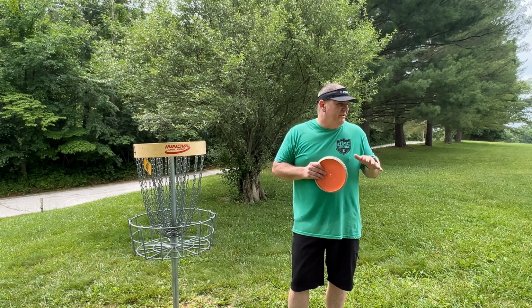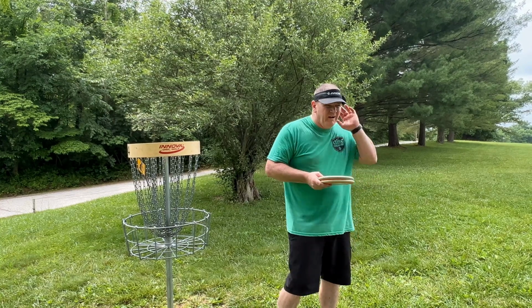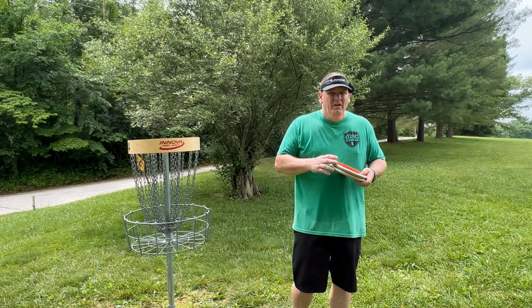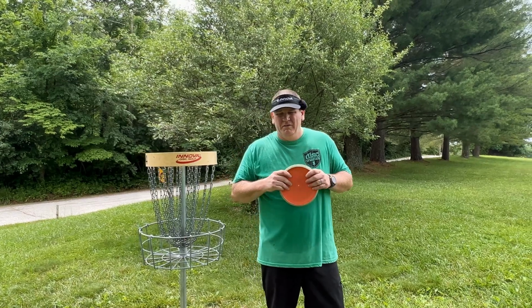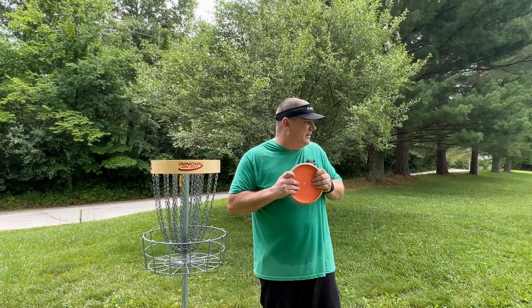Yeah, there's trash cans at every basket. There's benches at most baskets. I mean, overall, as far as the amenities go, there's a little country club here that has bathrooms in it. So as far as amenities, that's perfect. I mean, it's 5-star for amenities.